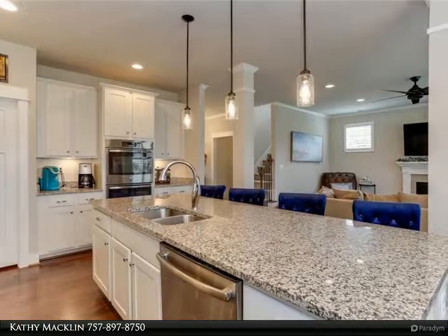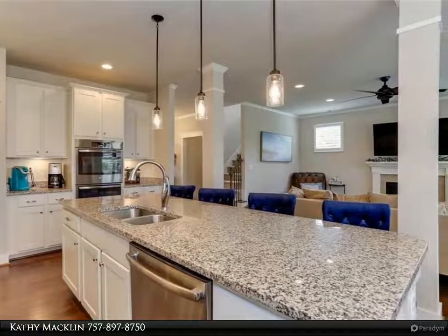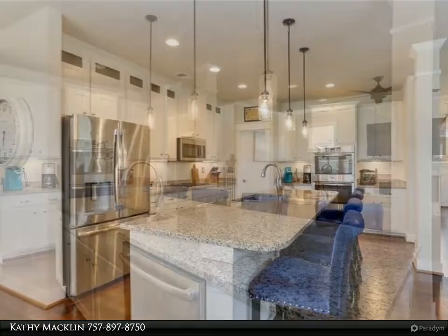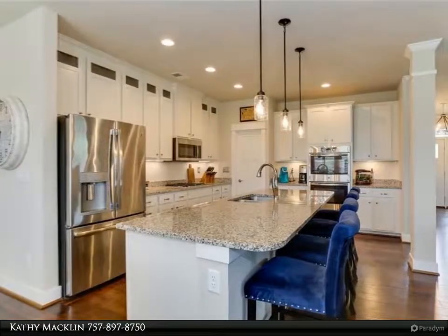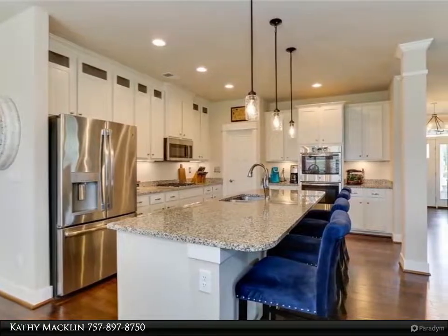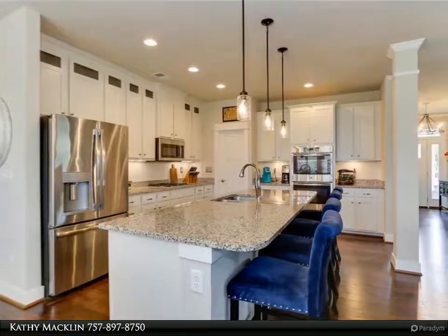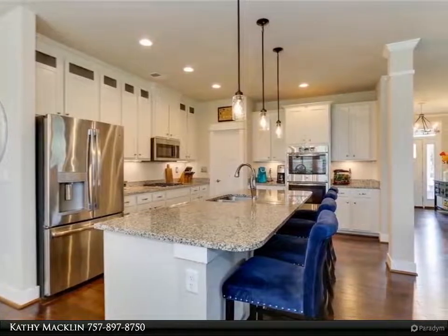Impressive custom cabinetry added to the home office makes working from home a joy. Besides the first floor guest BDR, the upstairs has 4 more bedrooms, 3 full baths and a loft. The large primary suite has 2 walk-in closets, ensuite bathroom with tiled shower, soaking tub, and dual vanity.